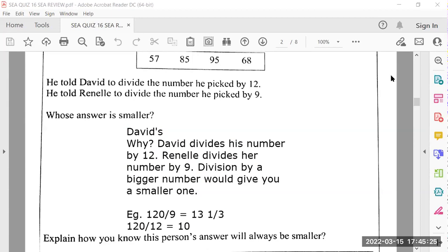Now remember, this question was twofold. It didn't only want you to find the answer. It wanted you to say why. So one mark would have been for the answer and one mark for the explanation. I typed out the explanation for you guys in case you want to review it. If you want, you can take a screenshot of it. But before we go forward, let me make sure you understand this. Division by a bigger number always gives you a smaller one. If you divide by a smaller one, you will get a bigger number. You can see the explanation there on the screen.